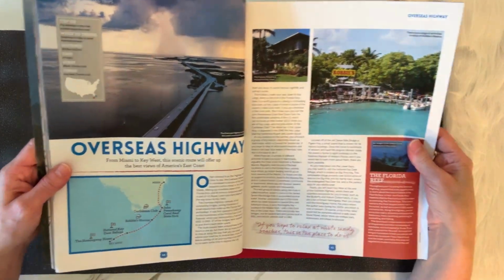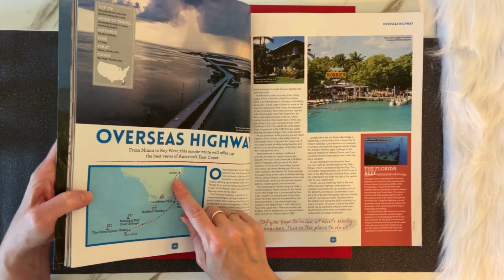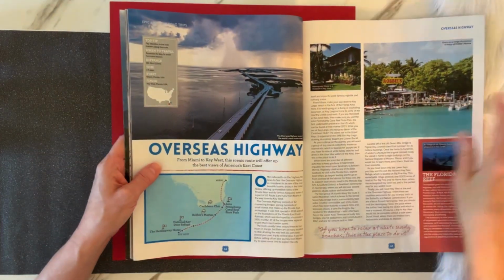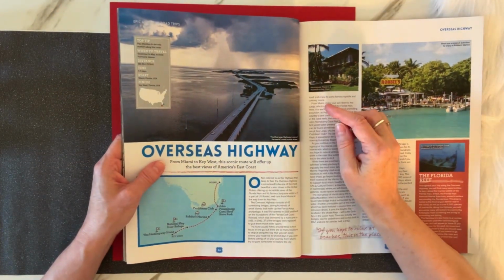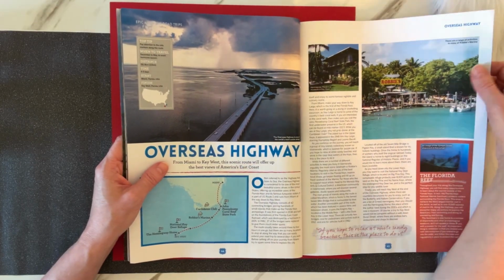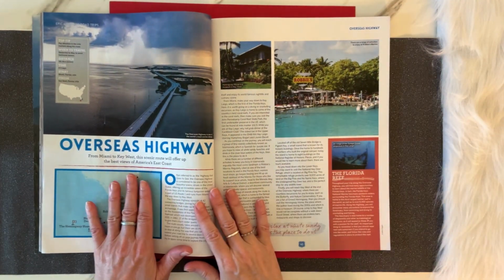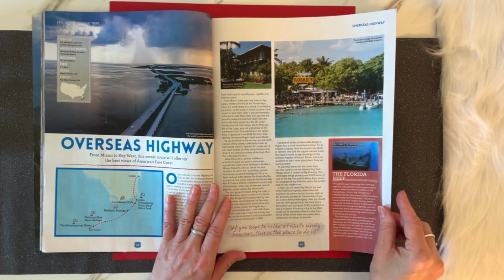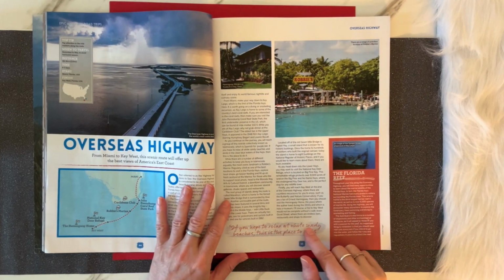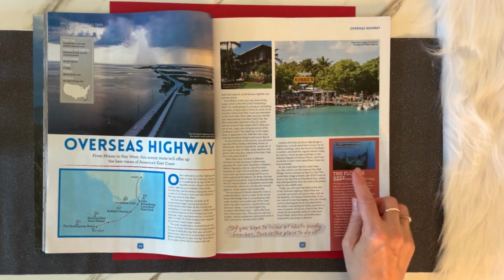Overseas Highway from Miami to Key West. I was just talking to somebody yesterday about Key West. I haven't been, but he had been, so he was telling me about it. Oh, that is so cool looking. This is on my bucket list. I'd like to do this drive one day. I've been to Miami. Miami is really pretty. Says if you hope to relax at white sandy beaches, this is the place to do it. In the Florida Reef.